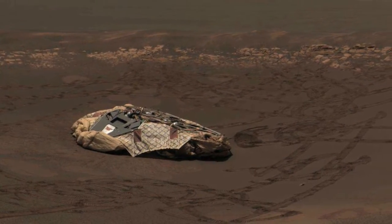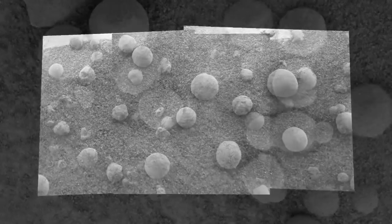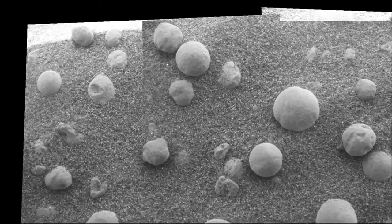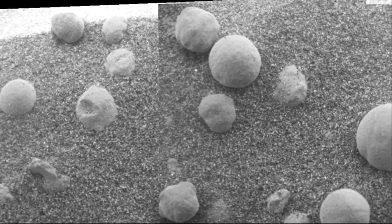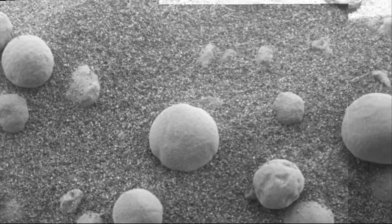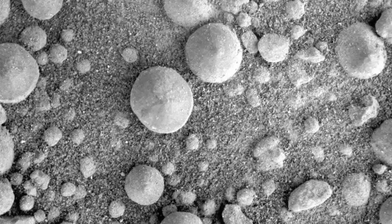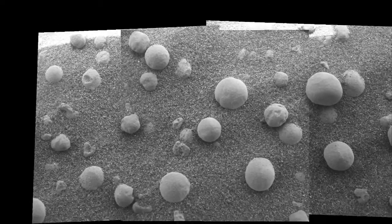Well, I think the greatest accomplishment of Eagle Crater was they saw things that look like blueberries. And these are little tiny balls of material that look like something that was produced in the presence of water. And so this was one of the first indications that there had been water on Mars in the past. And so I think that was one of the greatest accomplishments.